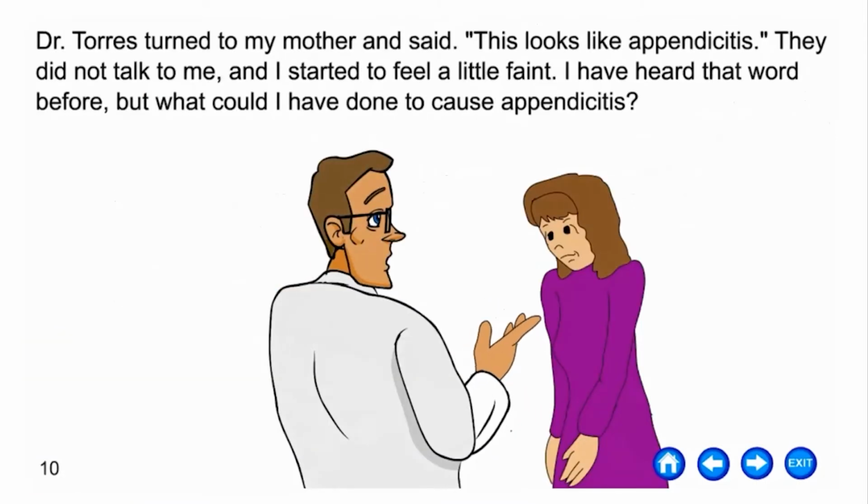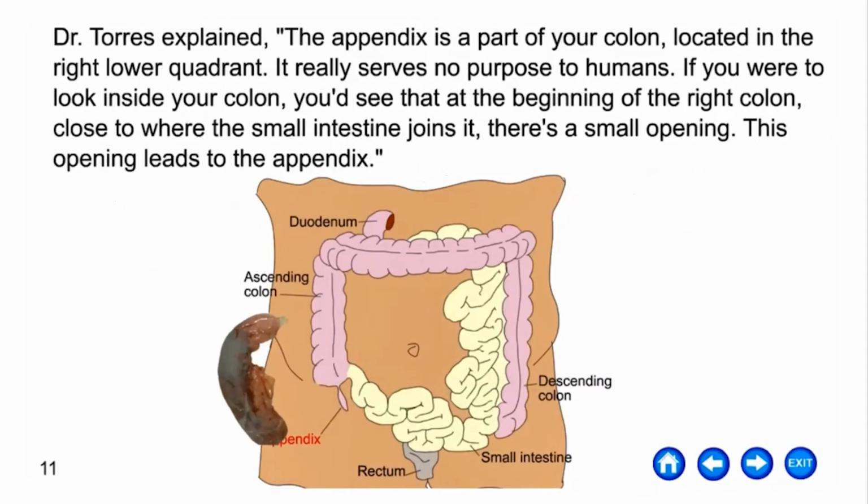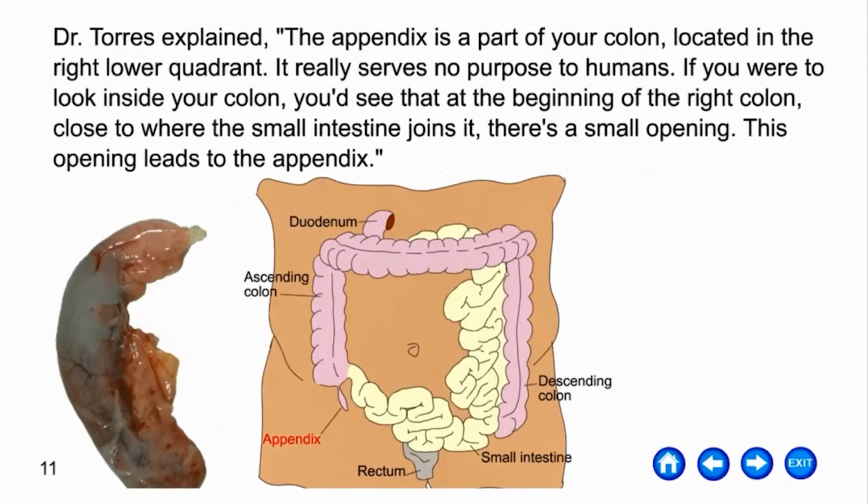Dr. Torres turned to my mother and said, "This looks like appendicitis." They did not talk to me, and I started to feel a little faint. I have heard that word before, but what could I have done to cause appendicitis? Dr. Torres explained, the appendix is a part of your colon located in the right lower quadrant. It really serves no purpose to humans.